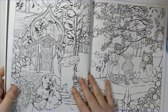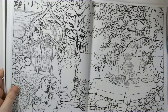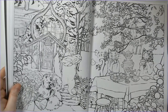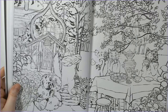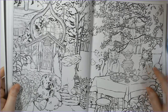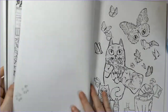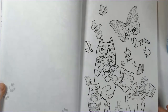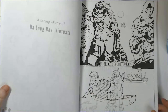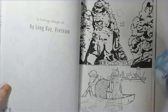St. Petersburg, which might be my favorite one. I don't know. He's got one heck of a thing of bread there. And he looks so proud. You have these ladies enjoying their tea and cookies, I guess. You got your little babushka cat right there. It's very cute. Now see, that's the job for a cat.